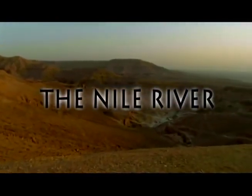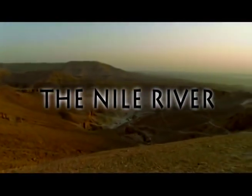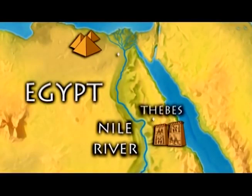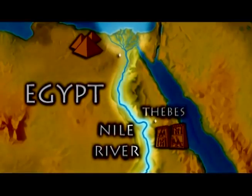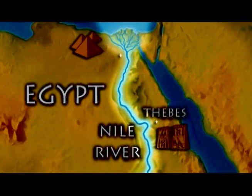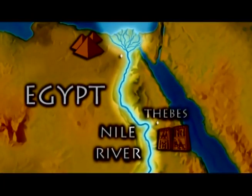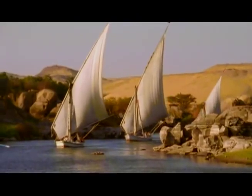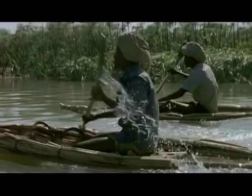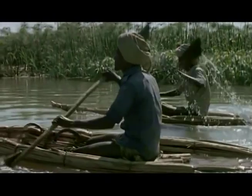Egypt is mostly desert, right? But look, here, flowing through the whole length of the country, is the Nile River. It starts in the lands far to the south and travels nearly 4,000 miles to the sea up north. Everything in Egypt happens along the Nile. For one thing, it's like our main road, the very best way for anyone to travel around the country.